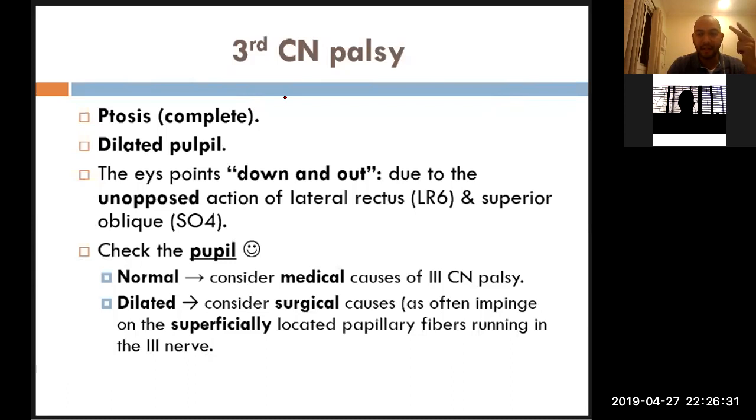If the sympathetic chain is affected, as in Horner syndrome, there is also ptosis. But the ptosis will be complete in the third cranial nerve palsy, whereas in Horner syndrome, which is affection of the sympathetic chain, the ptosis will be partial. So third cranial nerve palsy leads to complete ptosis, and sympathetic chain affection in Horner syndrome leads to partial ptosis. In the third cranial nerve palsy there is ptosis and a dilated pupil, as I mentioned to you before. There is a difference between Horner syndrome and third cranial nerve palsy. This is complete ptosis with a dilated pupil, and Horner syndrome is partial ptosis with miosis, a constricted pupil.